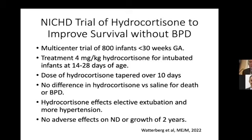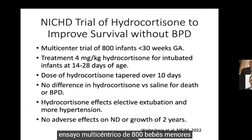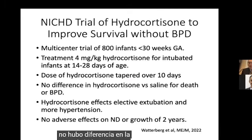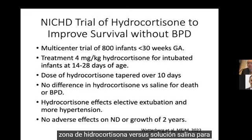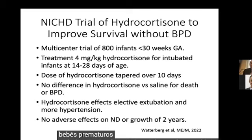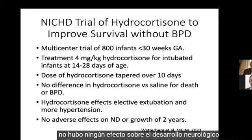So the NIH recently completed a trial that was just reported in the New England Journal of Medicine. It was a multi-center trial of 800 infants less than 30 weeks of age. The treatment was 4 milligrams per kilogram of hydrocortisone for intubated infants at 14 to 28 days of age. The dose of hydrocortisone was tapered over 10 days. There was no difference in hydrocortisone versus saline for death or BPD, which were the primary endpoints. The hydrocortisone did permit earlier extubation, but it caused more hypertension in the preterm infants. There was no effect on neurodevelopment or growth at 2 years of age. So it's reasonably safe to use as long as you're looking out for the hypertension.